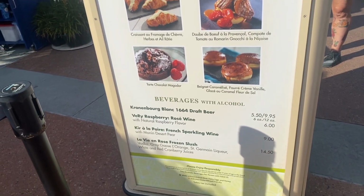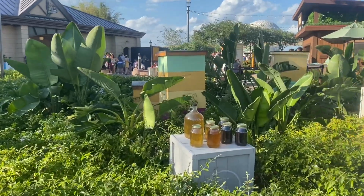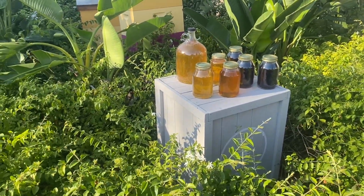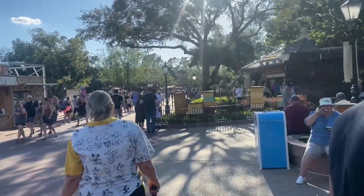Yeah, it does look nice. I might go with the sparkling wine myself, actually. Stopping off to buy a glass of honey wine, and they have all this honey out here for the Food and Wine Festival. Not sure that's actual honey that's made, but they do use organic honey in the cocktails, which would be nice to see. So let's go try out some honey wine here at Flower and Garden.